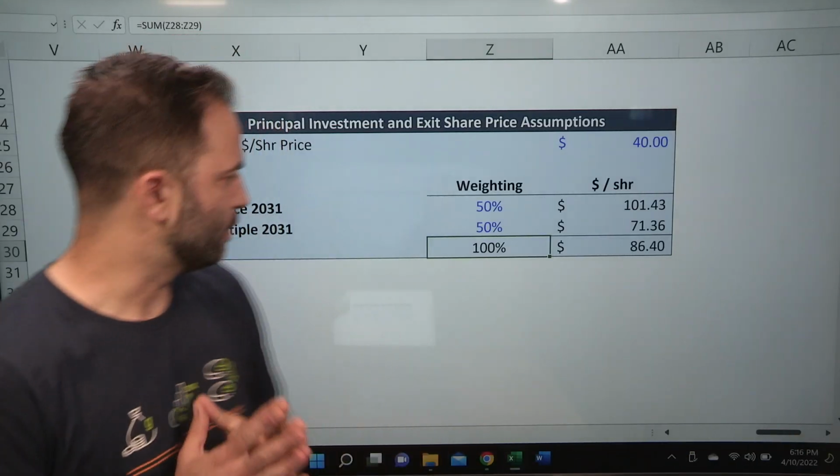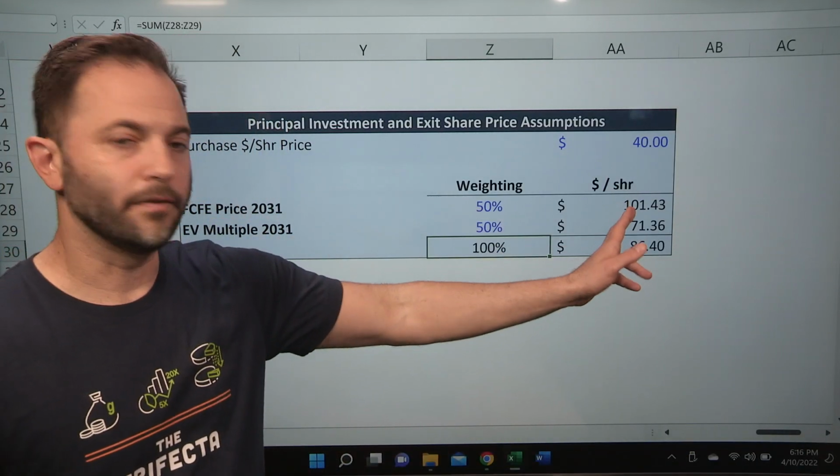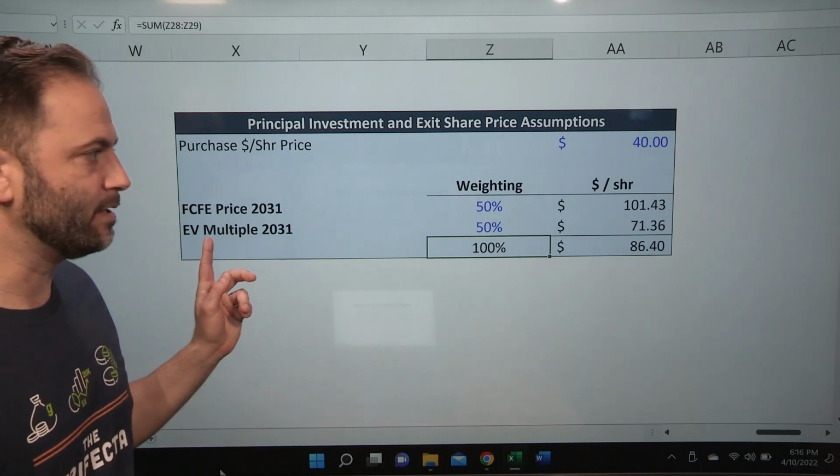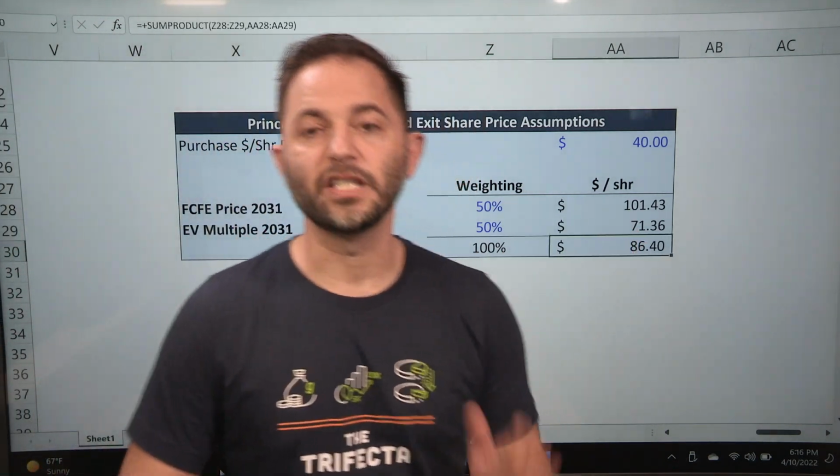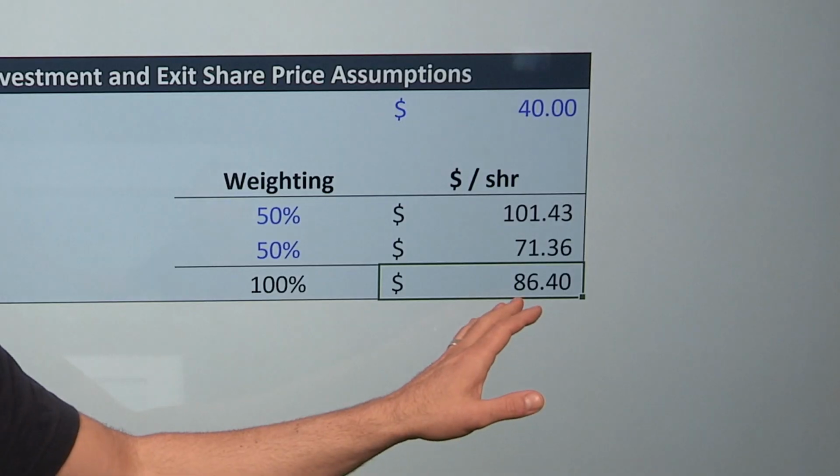Now we've got two estimates. We've got one based on the free cash flow method of $100 a share, and another one based on enterprise value market multiple of $71. Now I want to make a comment here. I've split the difference here, $86.